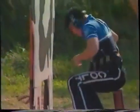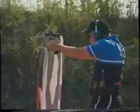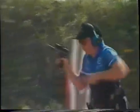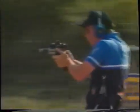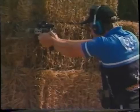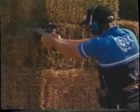Wilson's gunsmithing and competition-proven auto pistol accessories have been used by champions for more than 15 years and continue to be so, as they were an integral part of the pistol used by Jerry Barnhart in his winning bid for the 1992 USPSA National Championship.